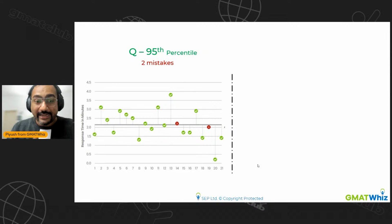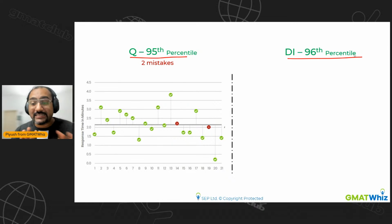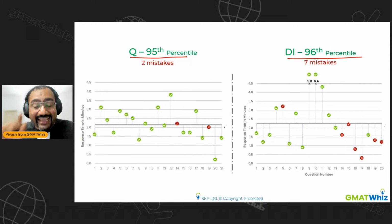He's one of them. But what I want you to focus on is the percentile. So quant 95th percentile, DI 96th percentile. This is comparable, right? Percentile simply means how many people, like the top 5% people, how are they performing? That's what the percentile tells us. Now in DI, you can make 7 mistakes and still get the same percentile, guys. In quant, you just make 2 mistakes and get the same percentile. What does this mean? Instead of me inferring, I want you to infer. You tell me, what does this mean?